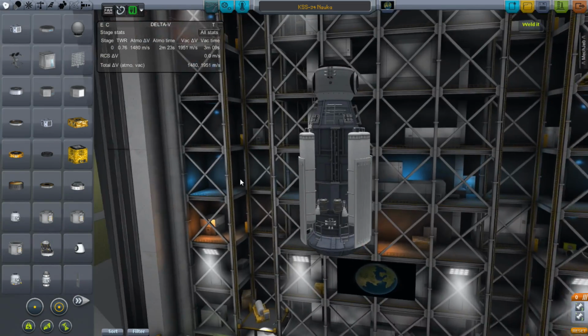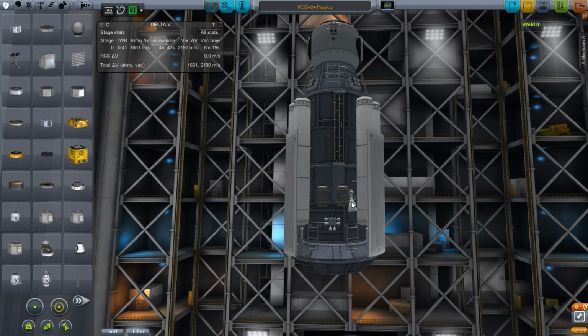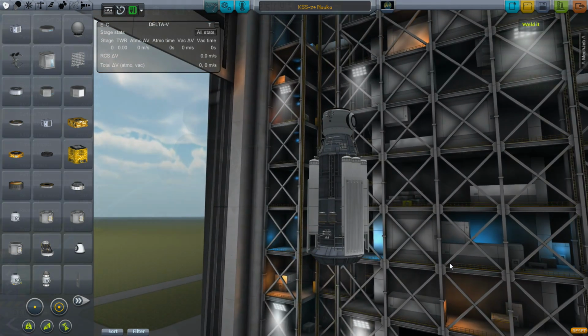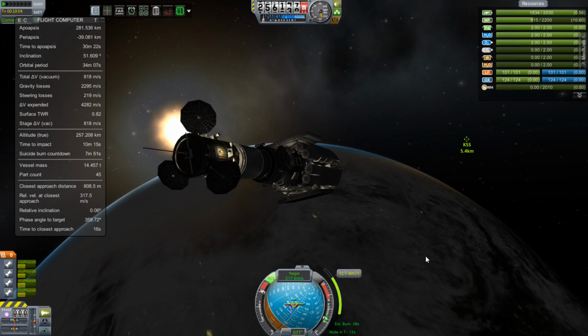This basically looks a bit like a Zarya module. Oh, there's some more launch hardware right in there. We'll take that out, but we're down to just about what's left in it. That's all of it right there. One big welded part.